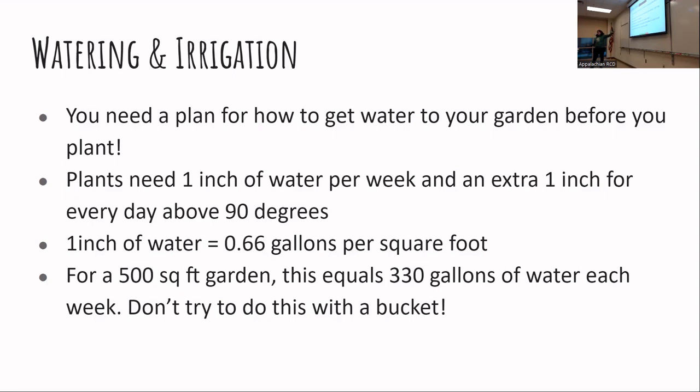So, more math, but this is just to demonstrate why you need a watering plan, more so than actually having to think about your water. An inch of water is basically 2/3 of a gallon of water per square foot. So if you have a 500 square foot garden, that's 330 gallons of water each and every week that you get to your garden. So please do not think you have a 5-gallon bucket and you're watering your garden. It's a full-time job.